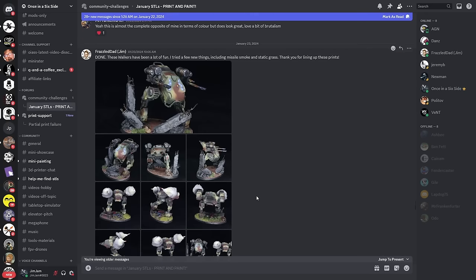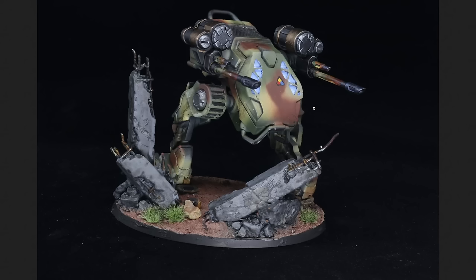I think what we're going to do next time is maybe we'll have two threads. You guys can do progress shots in one and then just the final shots in the actual thread that I can react to. Yeah, really nice job, Frazzle Dad.